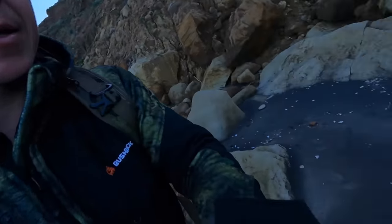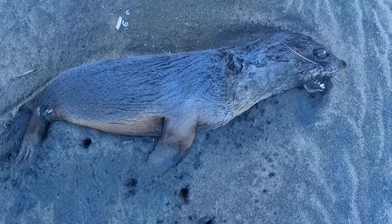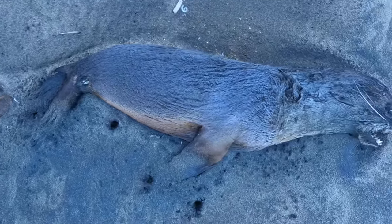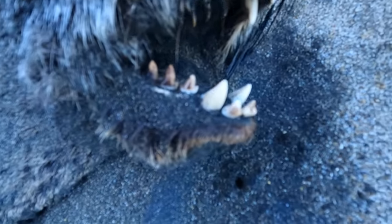But yeah, here's a dead seal, little fur seal, found along the whole coast around New Zealand. Geez, got some nasty little teeth in there, eh? Wow.